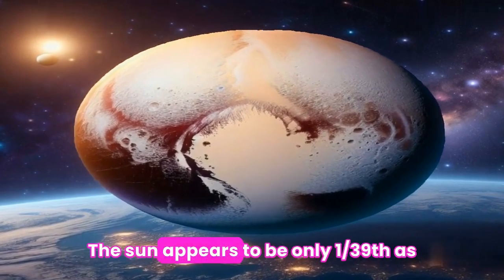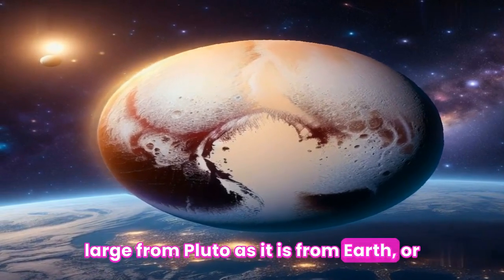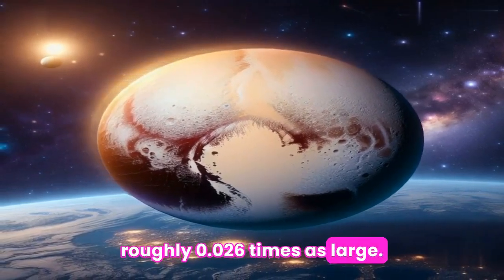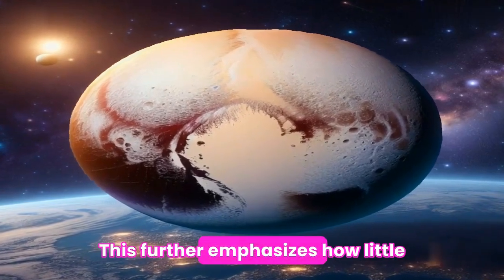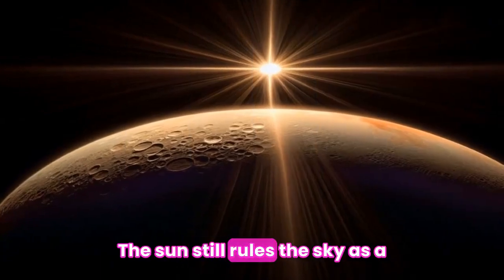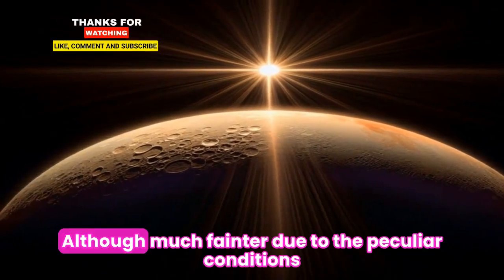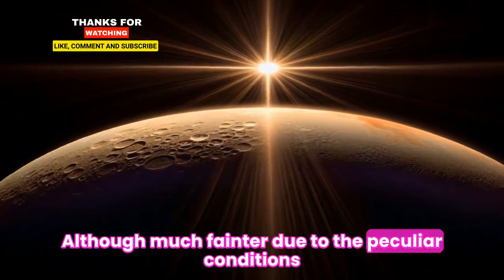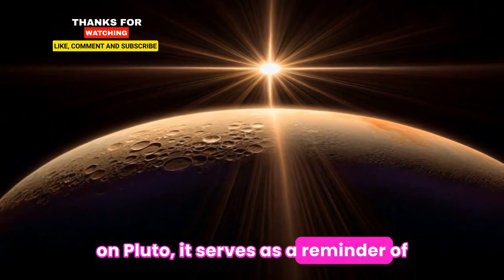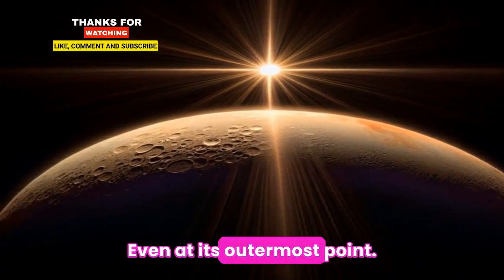The Sun appears to be only 1/39th as large from Pluto as it is from Earth, or roughly 0.026 times as large. This further emphasizes how little the Sun appears from Pluto. The Sun still rules the sky as a ray of light against the blackness of space, although much fainter, due to the peculiar conditions on Pluto. It serves as a reminder of how widely influencing the Sun is, even at its outermost point.